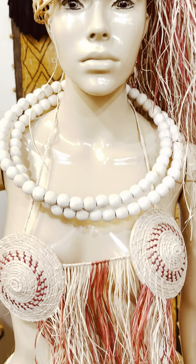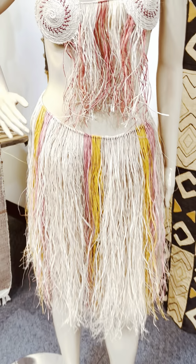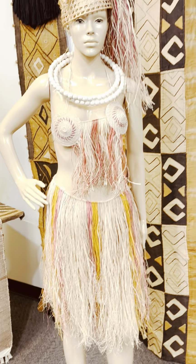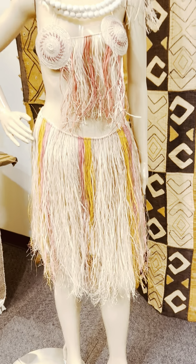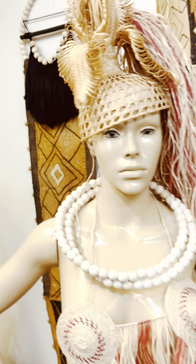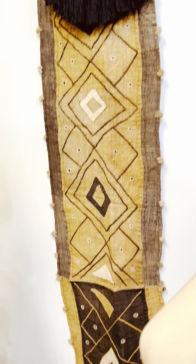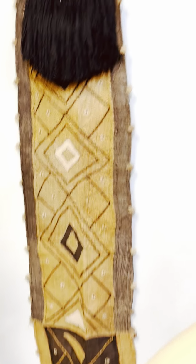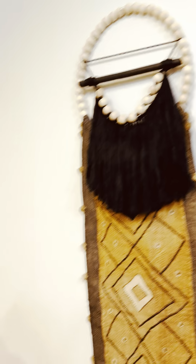Now here is Guyana. Again, you see this beautiful raffia woven into grass skirts, or I shouldn't say grass skirts, leaf skirts made from the leaf of a palm tree. Look at that. I have a whole family over here of beautiful, beautiful Kuba cloth.